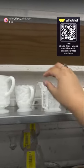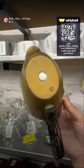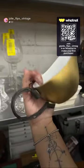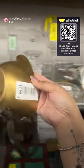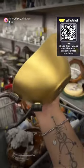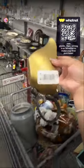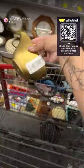Is that my black light with it? Oh, look at this. Well, that's a good pickup. So I'm going to buy that for resale. Hopefully we find the... is it just worn on purpose? That's a Michael Aram. A piece like that would sell for about $100.